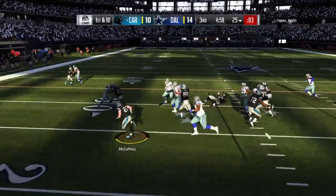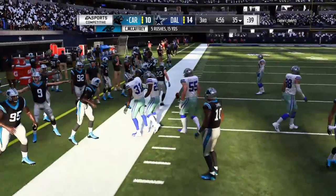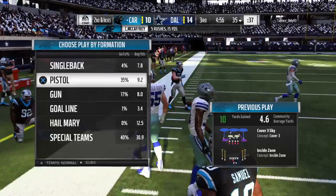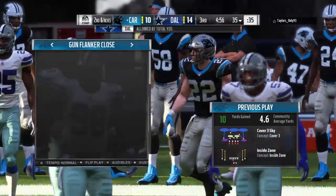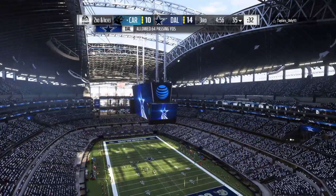Starting the second half with a run by McCaffrey. And some room to roam now. And he's out of bounds, able to take this one up to the 35. It'll be a pickup of 10 yards. And that'll bring up a 2nd and just about a few inches here.